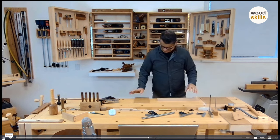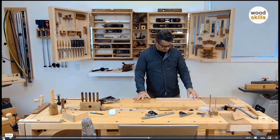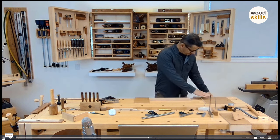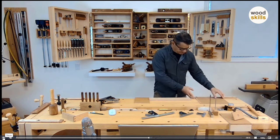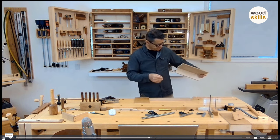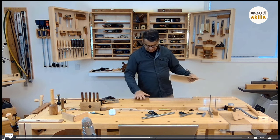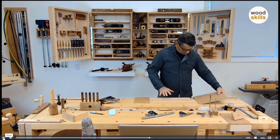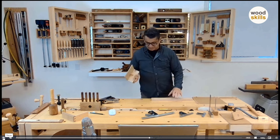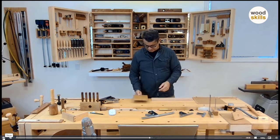And I'd like to talk about the work holding system I've developed here. I use a face vise in conjunction with this accessory that slides along the face vise and locks in. It's got a leather face, and I lock it into another similar type thing, but this one plugs in through a dog hole and locks it to the side so it doesn't pivot.